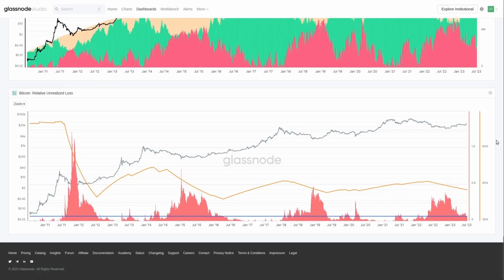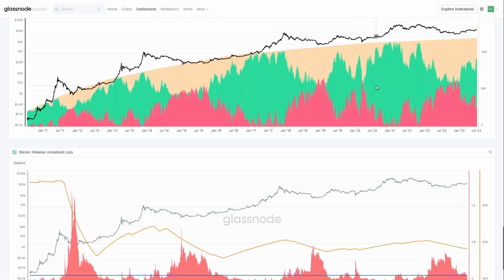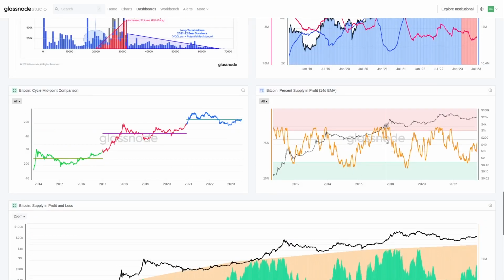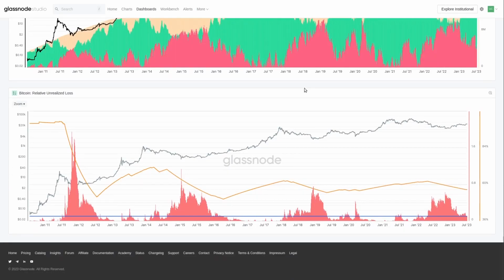Now, the last thing I want to close out on, just to really put a pin on this whole concept of the reaccumulation period. When we look at something called relative unrealized loss, this one is looking at the percent of all supply in profit or in loss. It's basically looking at how much of the market cap is held in a loss. You've got a market cap, some of the coins are in profit, some are in loss. What's the proportion of market cap in loss?